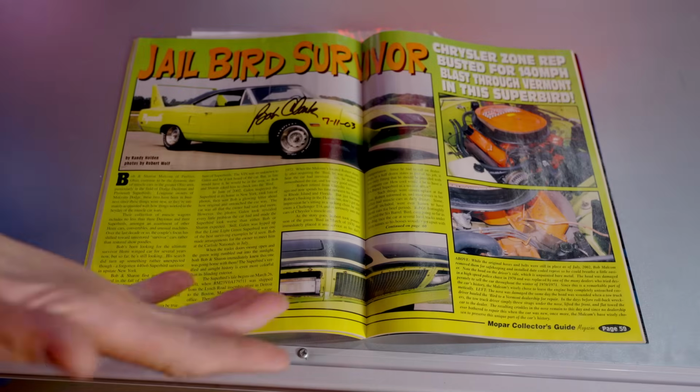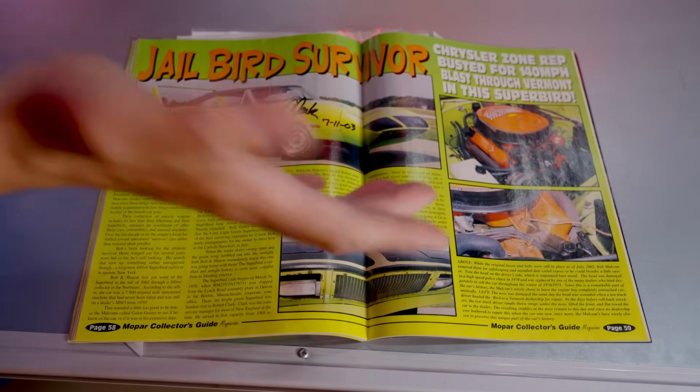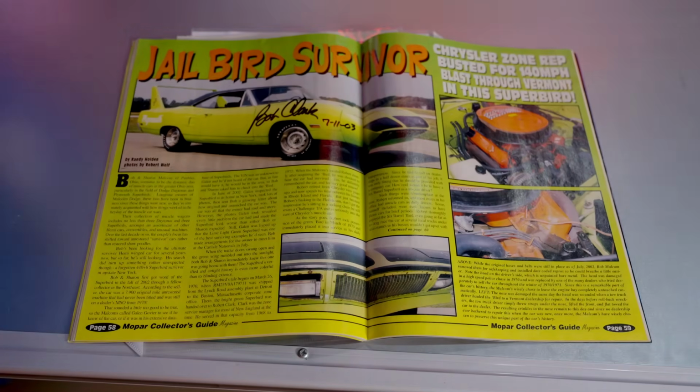2003, 22 years ago this was done, and it shows the car in its current form, and again it's unrestored, warts and all, as they say, and those warts are beautiful because it's scars from a life lived well. Gentle, by the way. And of course we also have pictures here.